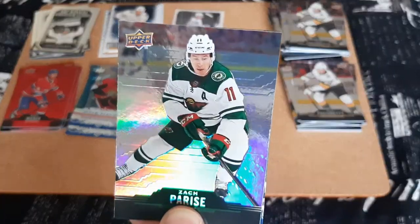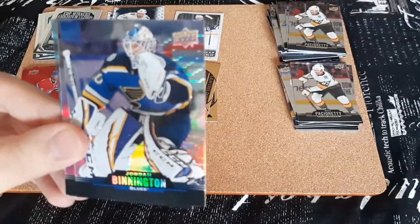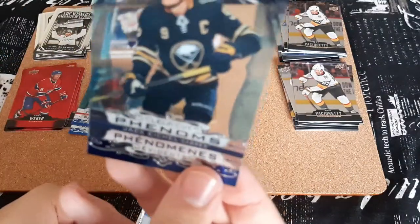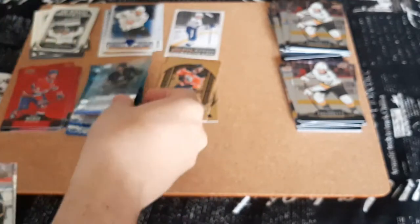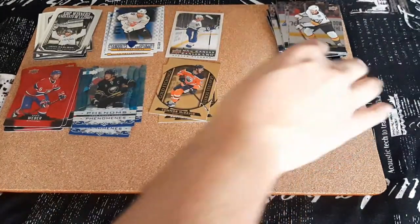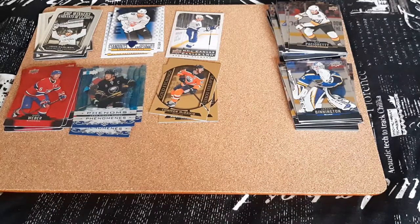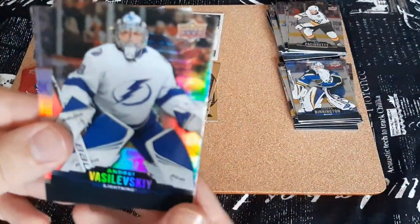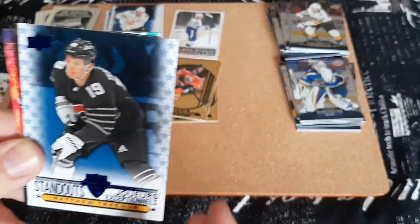Zach Parise, double. We have Jordan Binnington, which I'm absolutely loving this goalie. And we have a Phenom clear cut for Jack Eichel as well. That's awesome. We're getting some top players for the inserts. Dougie Hamilton. A double. And then Matthew Tkachuk in the All-Star Standouts.